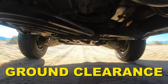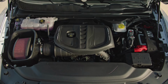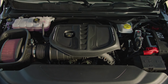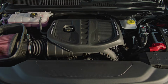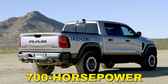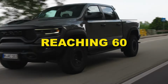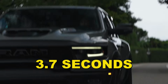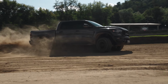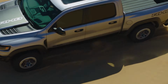It may feature impressive ground clearance, off-road suspension, and other essential off-road features, but it hides nothing more than the 3.0-liter twin-turbo inline-6 under the hood. Don't get us wrong, that's an impressive engine with 540 horsepower, but that's still way below the old 700 horsepower V8. The TRX was notably faster on the straight line, reaching 60 in just 3.7 seconds, compared to the RHO's 4.5. While the quarter mile time was just 12.3 seconds, almost a full second quicker than the new RHO.